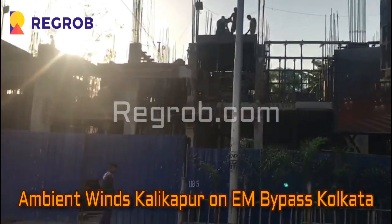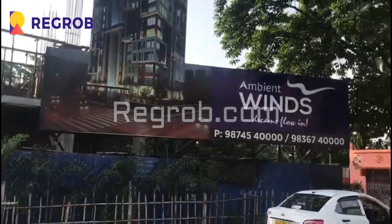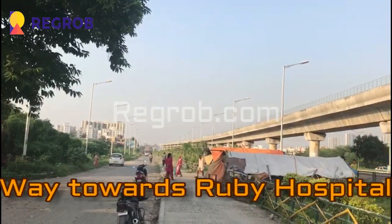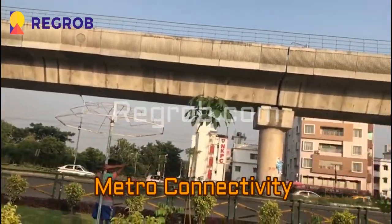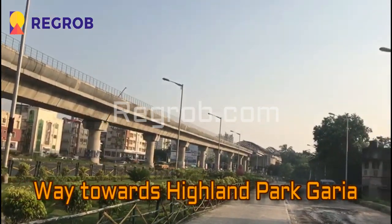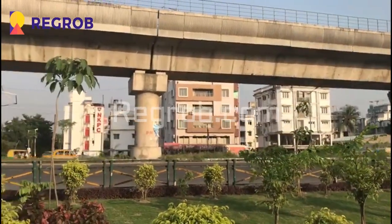Today in this video we'll give you the actual view of Ambient Winds project by Ambient Group located in Kalikapur on EM Bypass, Kolkata. So friends, this is the project location, and the left way leads towards Ruby Hospital. Here you can see the EM Bypass and the metro connectivity. Now the right way leads towards Highland Park Garia. So the project is located in one of the prime locations of Kolkata.